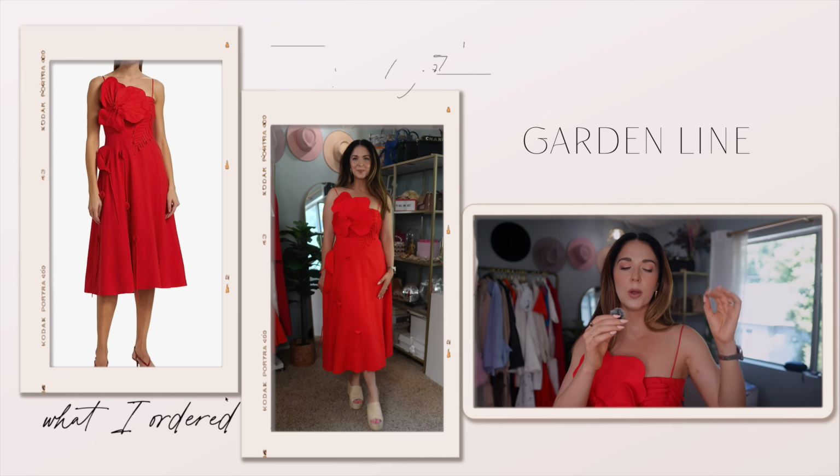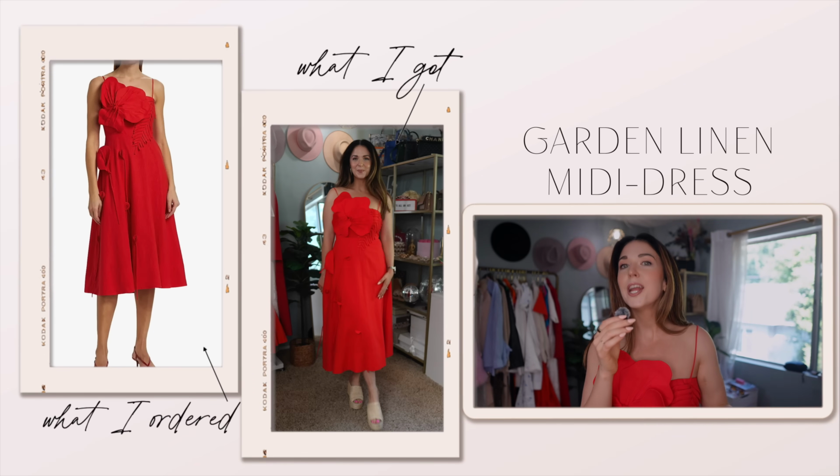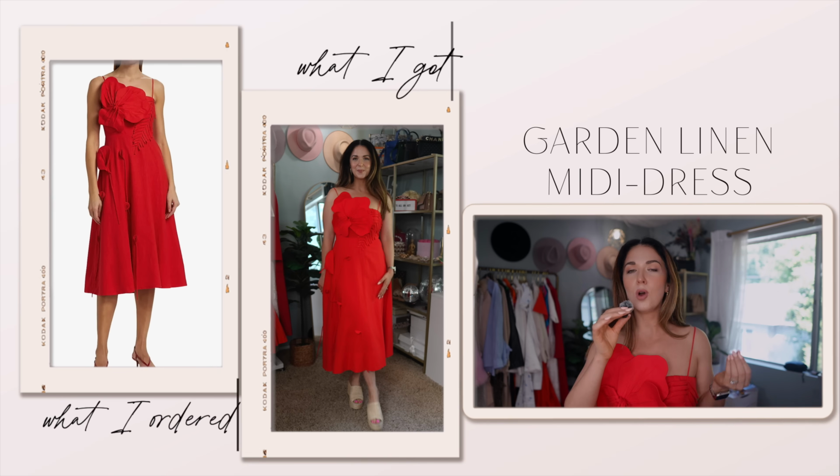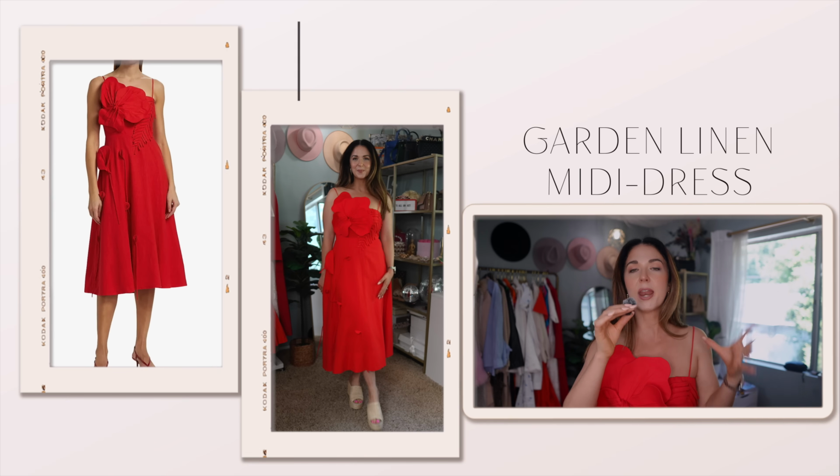So I know this video is about inspired pieces, but I would be remiss if I did not share this actual Farm Rio dress that I recently splurged on, because you all know I love a good affordable fashion find, but every once in a while there is just something that catches my eye that I feel is really worth the splurge. And for me, it was this dress.